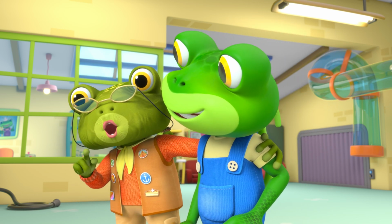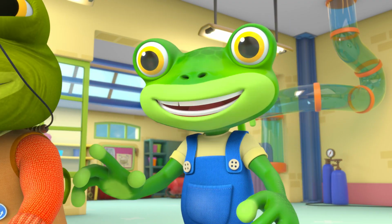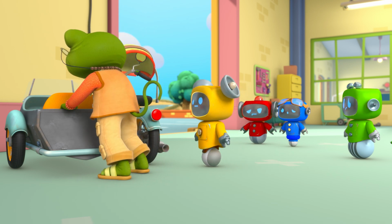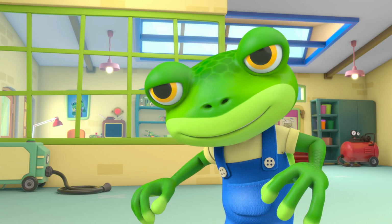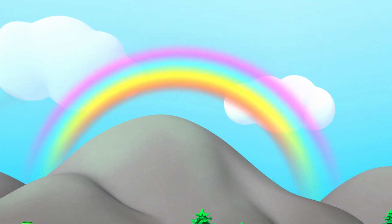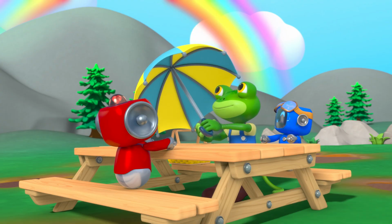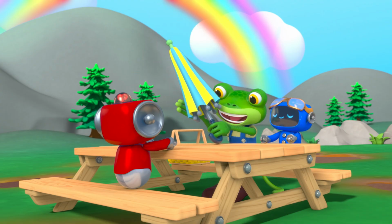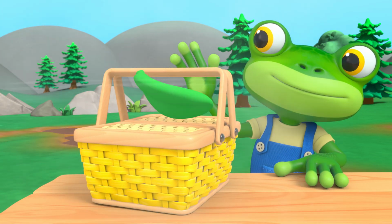Now, who's hungry? You deserve a rest, Grandma. But I brought your favourite. Grandma's apple pie. Oh! Phew! Thank goodness it stopped raining. Now we can get on with our picnic.